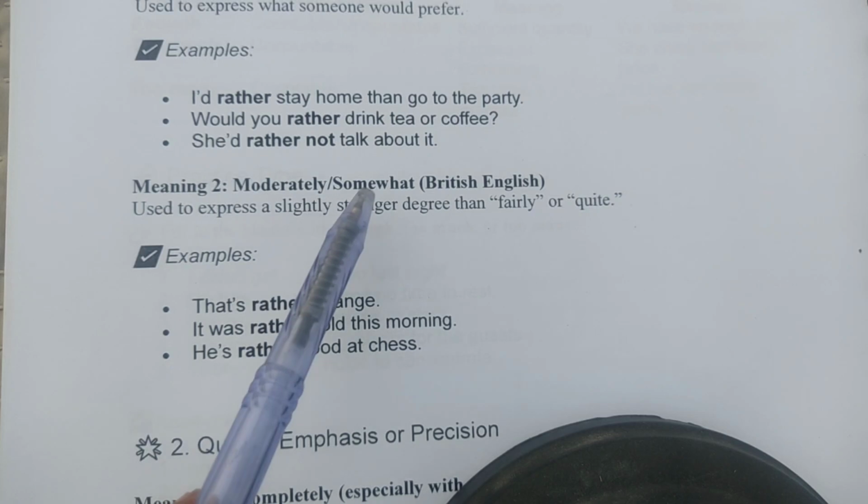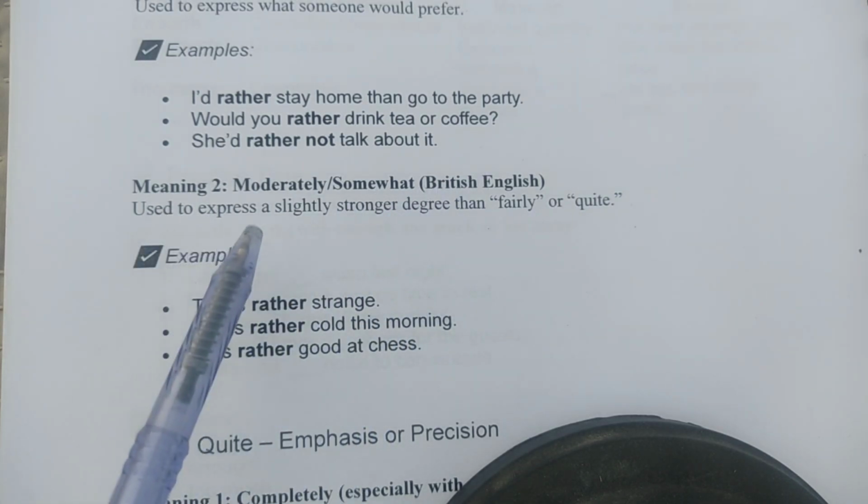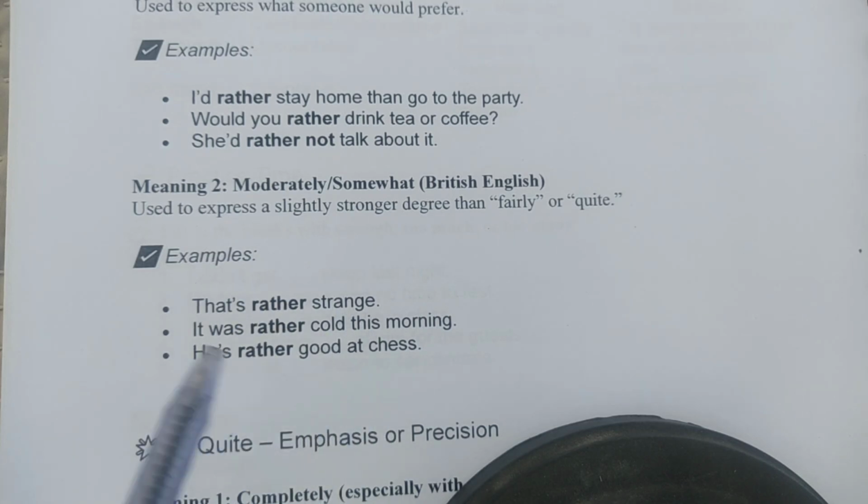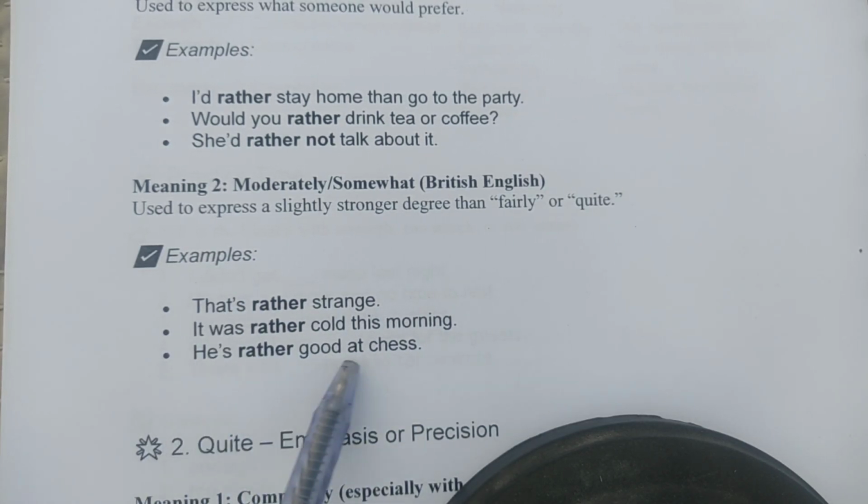Meaning: moderately, somewhat. In British English, used to express a slightly stronger degree than fairly or quite. Example sentences: That's rather strange. It was rather cold this morning. He's rather good at chess.